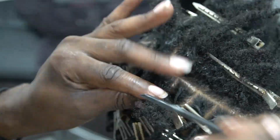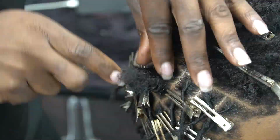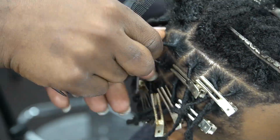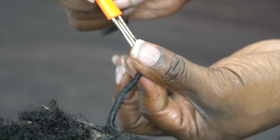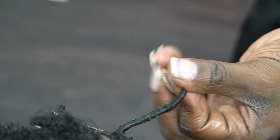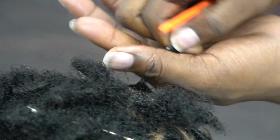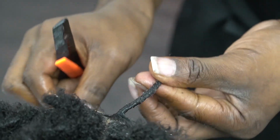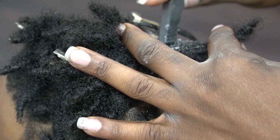So basically, my client is getting a retwist and he's getting instant locks. Instant locks are really good for people who don't feel like going through the ugly stage of locks and they just want their locks to be like matted up quicker. So when you do instant locks, your locks are like matted up like locks, like on the first day. Now it is still going to take a little bit of time for them to stay like matted up, but it's definitely way quicker than waiting for your locks to mat up. And it's a little bit more expensive because it's quite a tedious process.